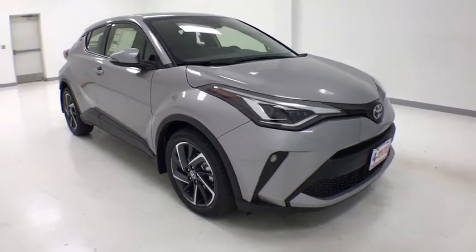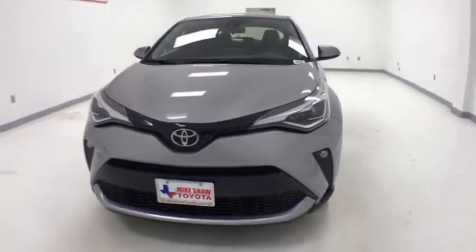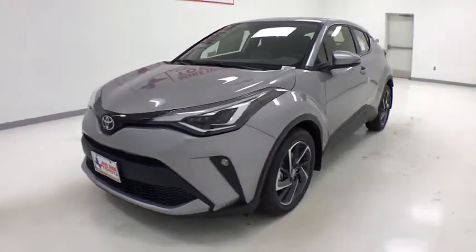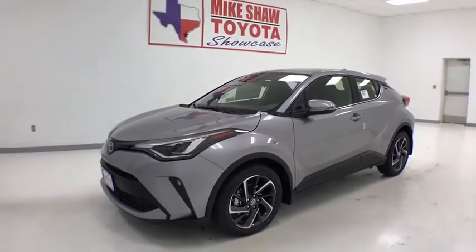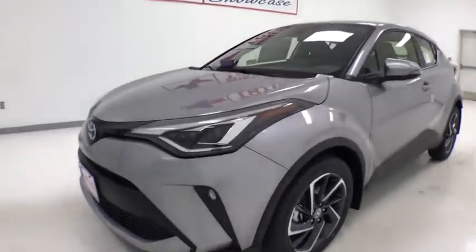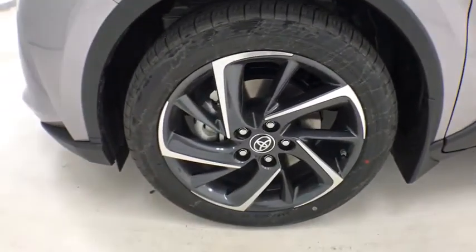Looking for the right vehicle? Check out the 2020 Toyota CHR. The Toyota CHR's fresh design makes it stand out in the crowd, and the interior oozes with style. The CHR handles like a race car and has all the safety features you'd expect from a Toyota vehicle. This vehicle has less than 100 miles.